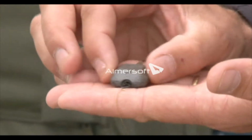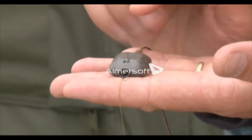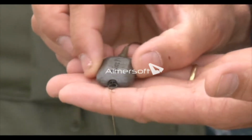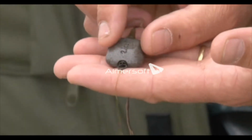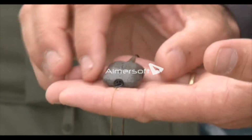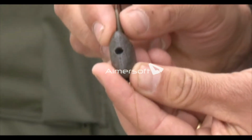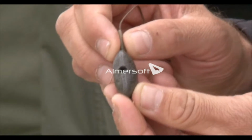It grips the bottom an awful lot for a flat lead as well, because it isn't actually flat. There's a bit of a concave dip on either side, and that means that it grips the bottom and won't move around that much. Colour-wise, real nice little colour, and the coating is quite grippy as well, so you don't get any slippage along the bottom. Works as an inline lead, and you may have noticed when I'm turning it over that there's a hole in the side. That is an absolutely fantastic little piece of information.